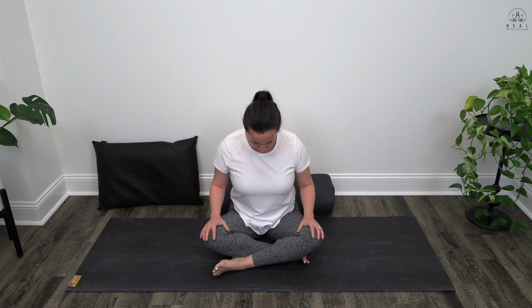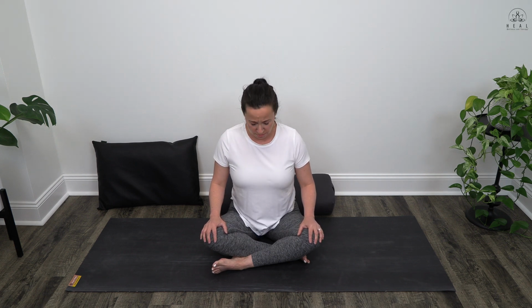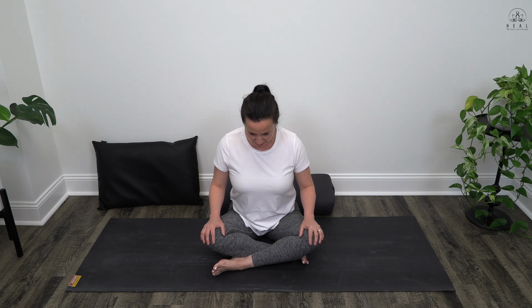Inhaling all the way up. Exhaling all the way down. Inhaling all the way up. And exhaling all the way into your cat pose. Now very slowly, bring yourself back up into seated position.